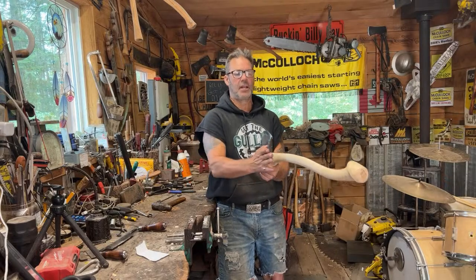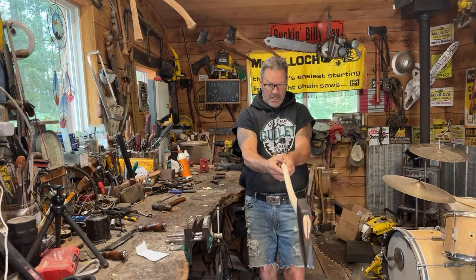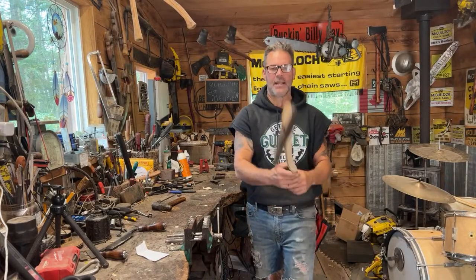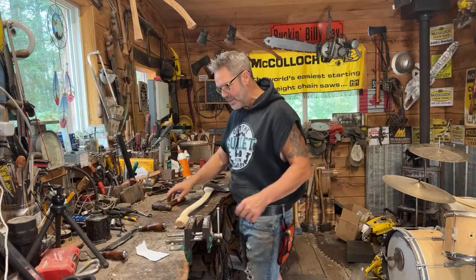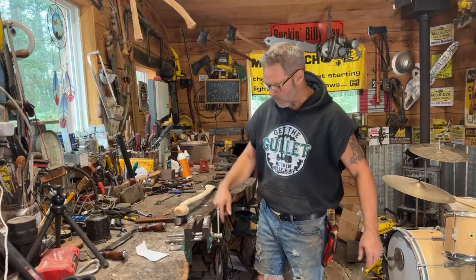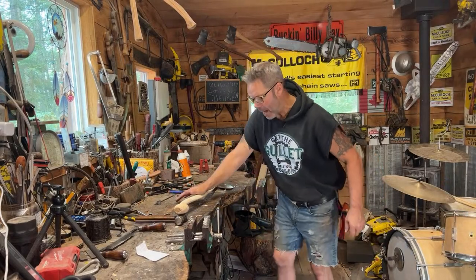Yep, that handle's got a little bend in it, but that doesn't bother me at all, actually. Oh yeah, you can see it. I'll probably even try and straighten that out. Somebody asked me how I straighten handles out. Well, what I do is I'll put some weight up like this, a little something up there, and then I'll bend it.